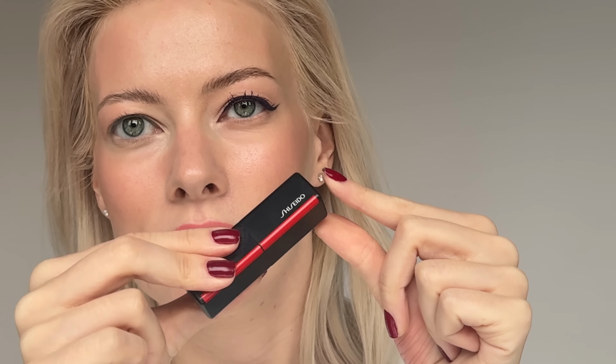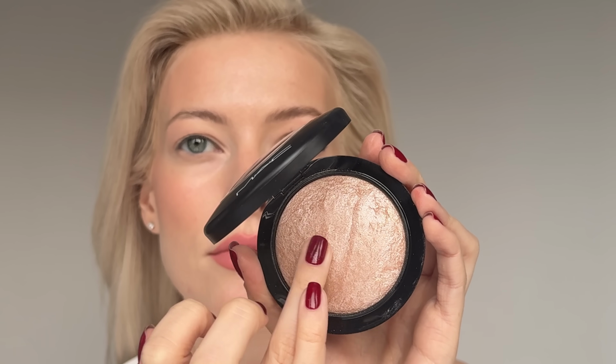And can we talk about the magnetic cap? It's my favorite part. It's so satisfying to open and close. What about you? I use a highlighter with fine shimmered particles and apply it all over my lids to create the illusion of more lid space and add light.